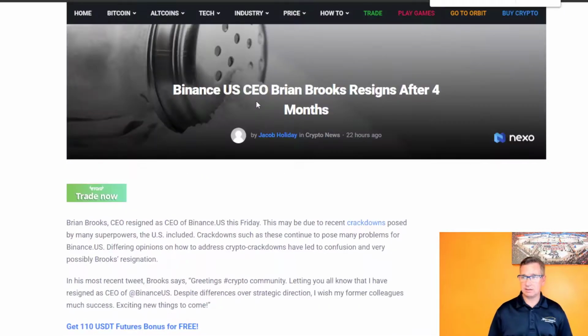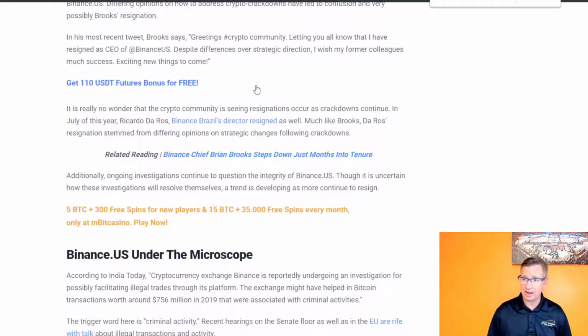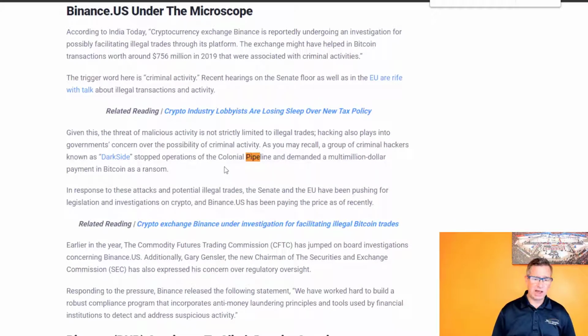Last thing I want to talk about, not really super cybersecurity related, but it is related. Binance's CEO stepped down. He stepped down on Friday. And the only reason I want to bring this up is because while we don't have any kind of hard evidence that Binance was used in the Colonial Pipeline transfer of money when that whole thing went down, Colonial Pipeline was mentioned in this article.